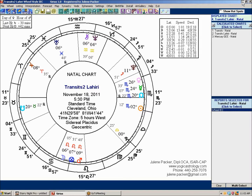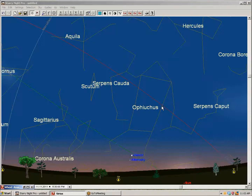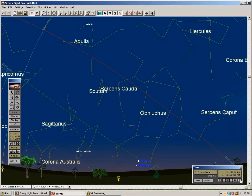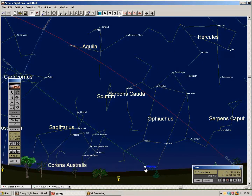Okay, so back to the night sky. Here we are on the 11th at 5:30. This is tonight, Friday night. At 5:45, both planets will still be visible. By 6 o'clock, Mercury will be set and Venus will follow shortly after, and by 6 o'clock a bunch of other stars will pop into view in the sky. Depending on how much light your city has will depend how many of these are popping into view.